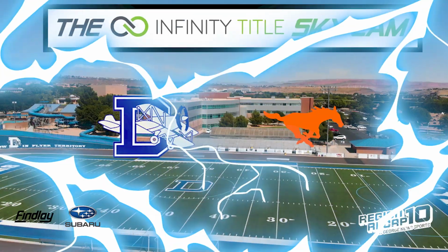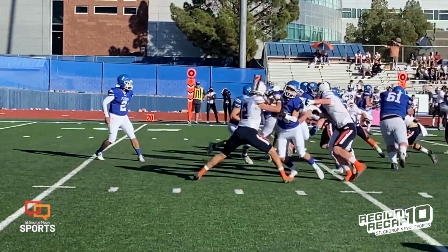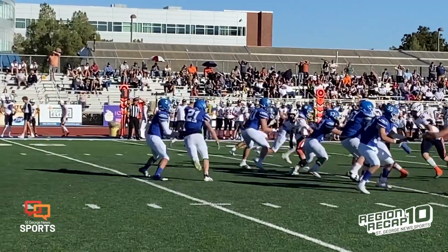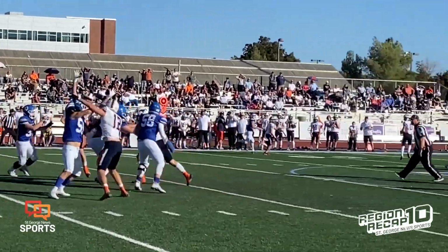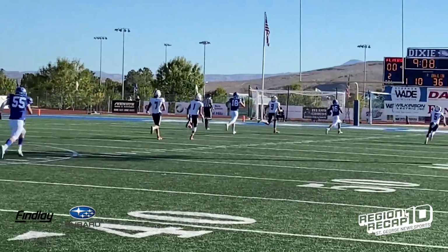Over at Dixie High, the Flyers took on the Mountain Crest Mustangs. Dixie got things going with this run by Jeffrey Christian for 12 yards. Then Jalen Schultz fired deep down the field to Seth DeCow, who caught it in stride for a 64-yard touchdown.